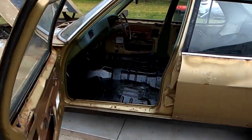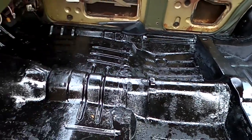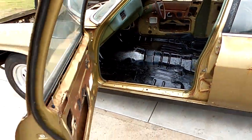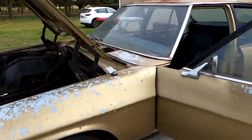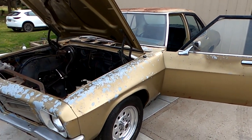Boot's done, inside's done. It's not mint, it's black, that's all we're doing. It's just so we can start with a clean surface and start to get some carpet, some seats in.